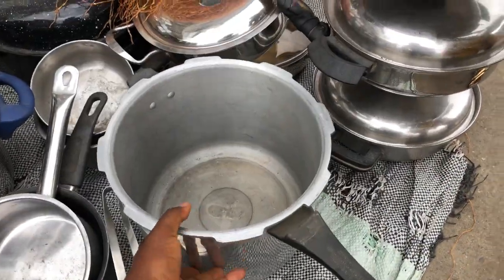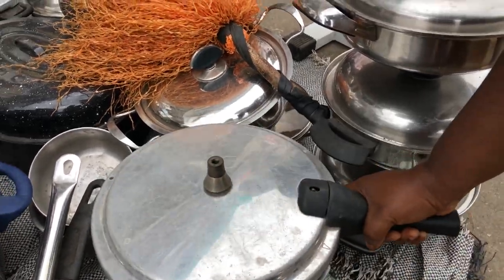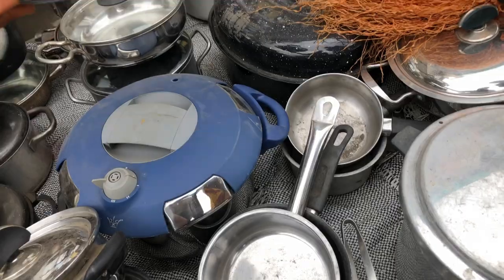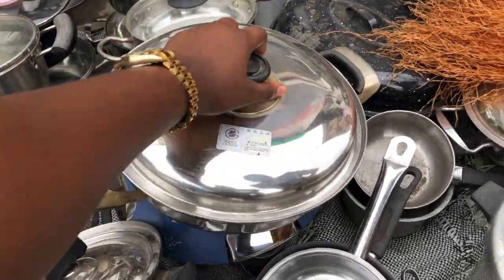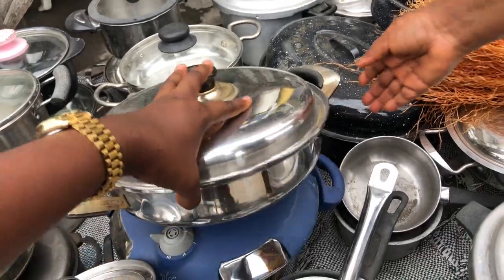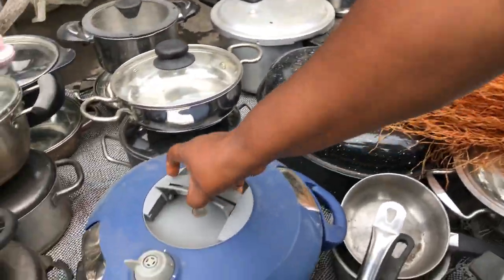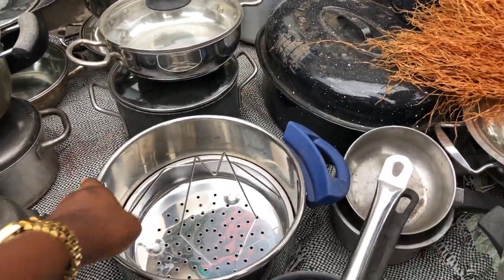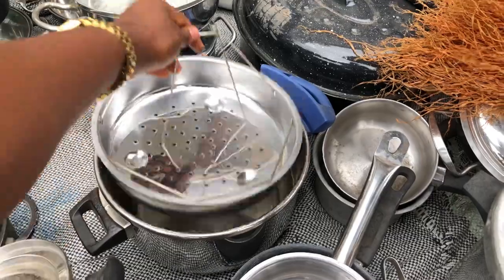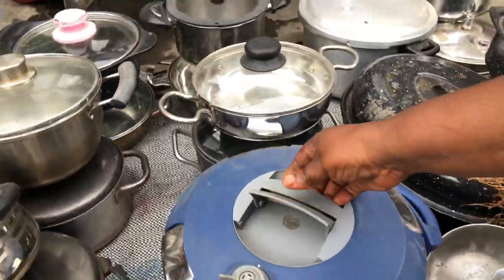Price. I'll give you 8,000. Okay, so this kind of pot. How much is this one? This is 6,000. Yeah, this pressure pot. Another pressure pot. Wow. And this one you can steam inside. How much is this one? This one is 10,000.